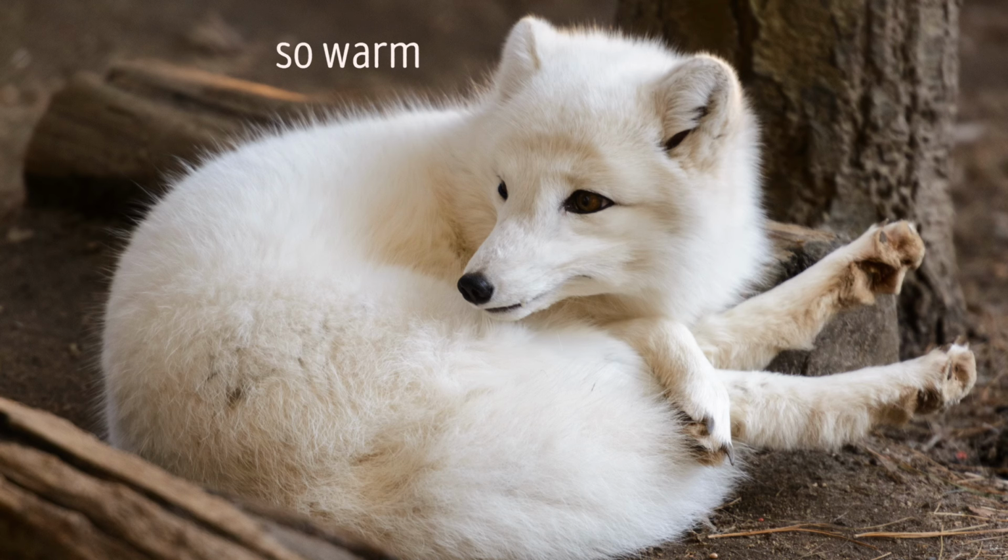Something else really cool about the Arctic fox is that big bushy tail. Their tail serves a couple different purposes. First, they'll wrap themselves at night like a big blanket to help keep them warm and maintain a constant body temperature. Second, they also use their tail to keep balance, kind of like Norman and other cats do.